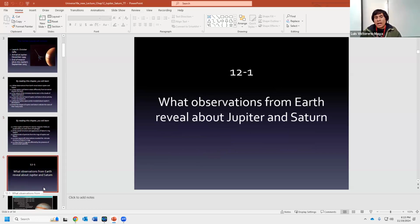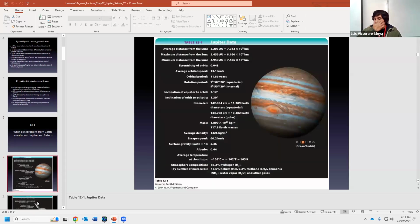So what do observations from Earth reveal about Jupiter and Saturn? We have a table here. Again, you can notice the red spot of Jupiter, and the different bands on the atmospheric surface of the planet. What are the main properties of this planet? I would say the very low eccentricity and the very low density, right? It's the most massive planet in the solar system, but it has a very small density.